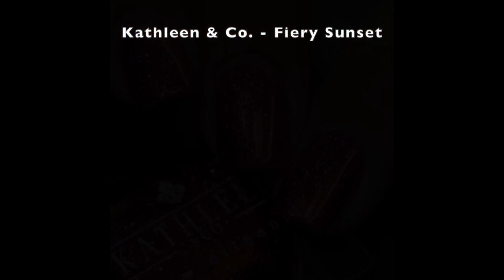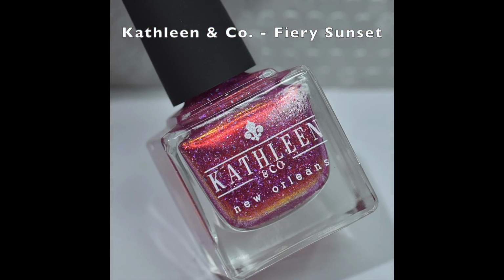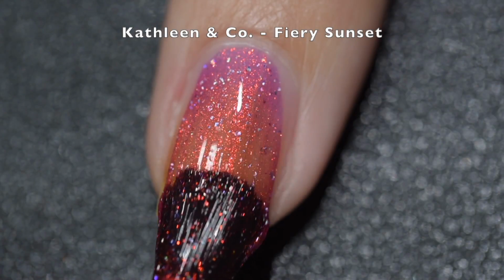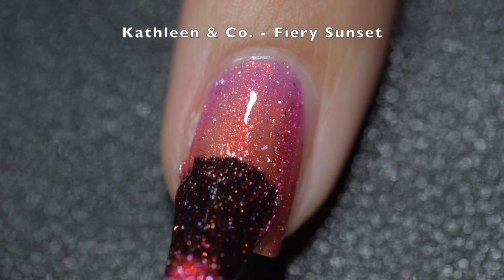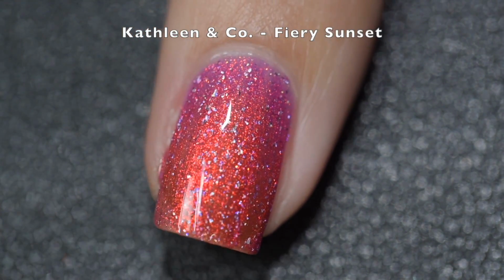This next polish is from Kathleen & Co., and it's Fiery Sunset. This is going to sell for $12.50. I do not have cap information at this very moment, but it is described as a bright berry base with fiery red to orange shifting shimmer and hollow microflakes.